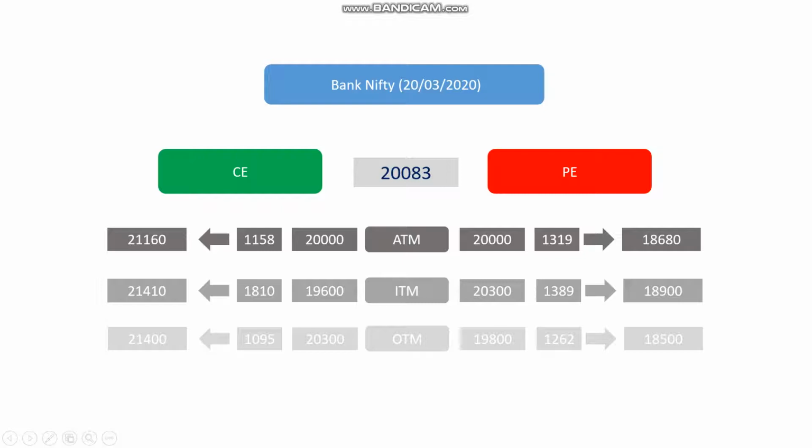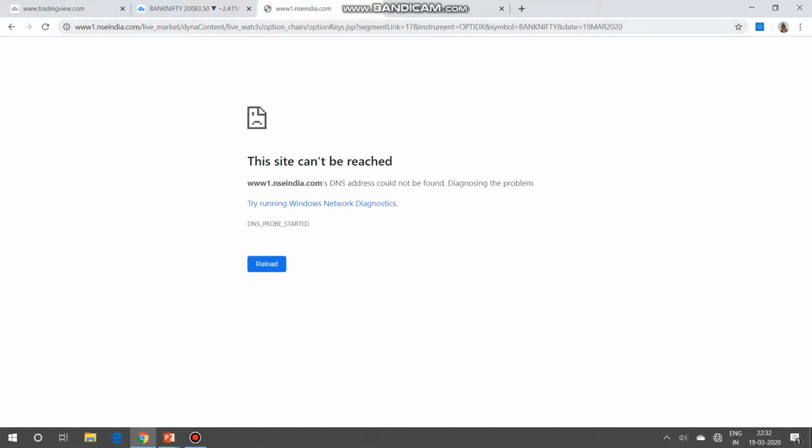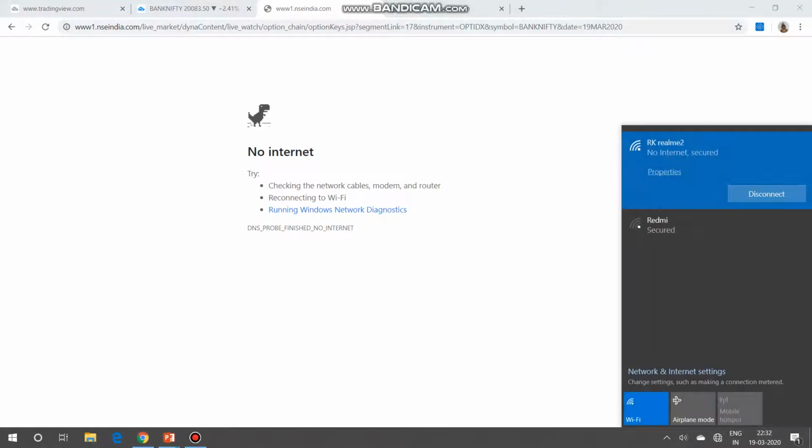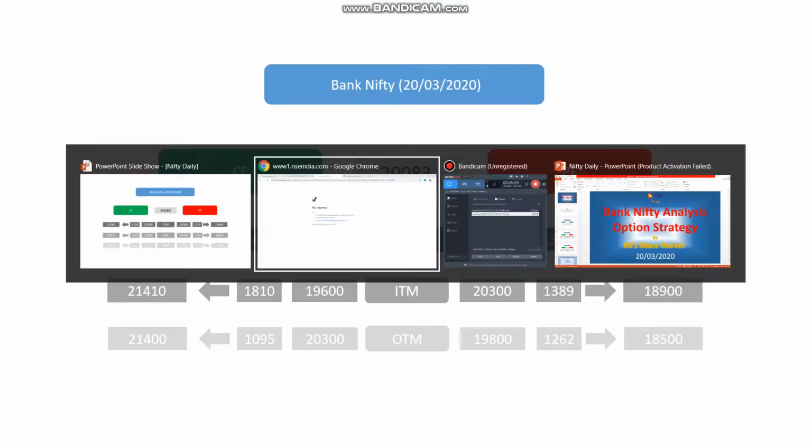So then we can enter into the option chain data for Bank Nifty, and we'll just see here, it's still roaming. So nothing much to take from this data, as there are no volumes traded. I'll just reconnect and then I will show you this. I will pause it for a while.